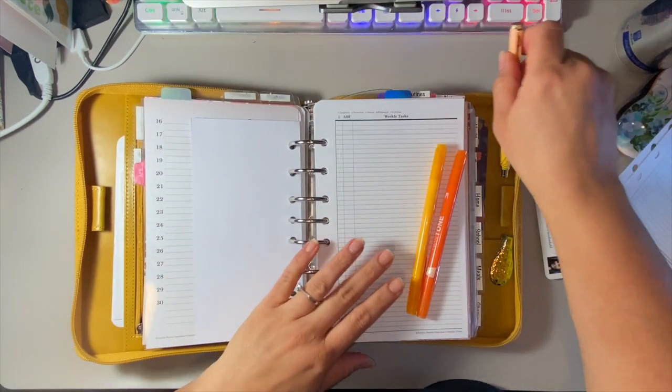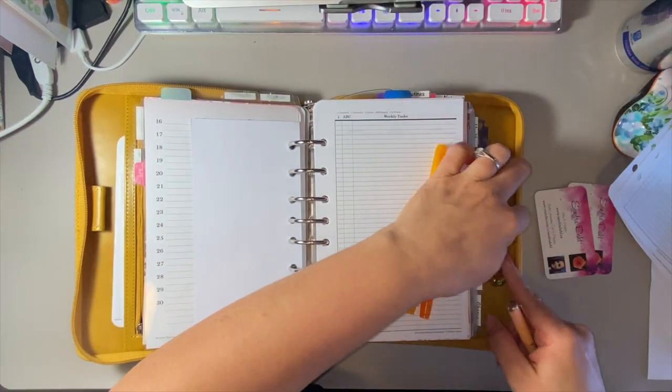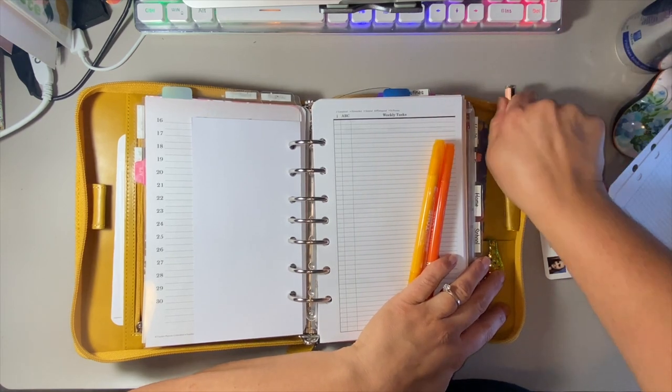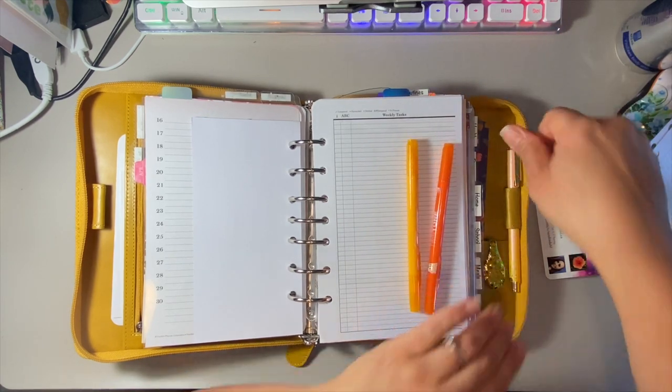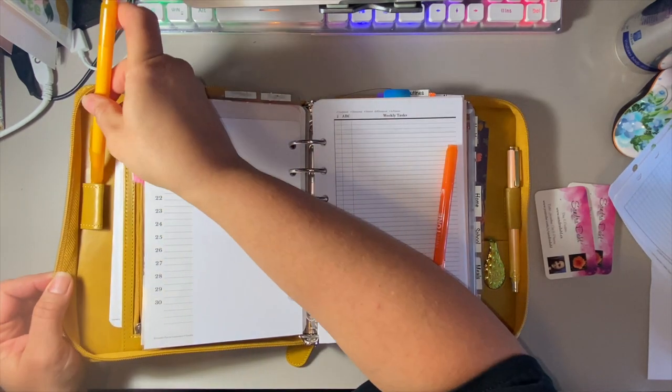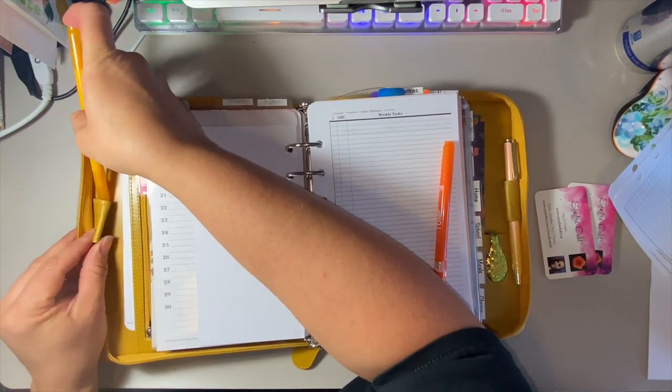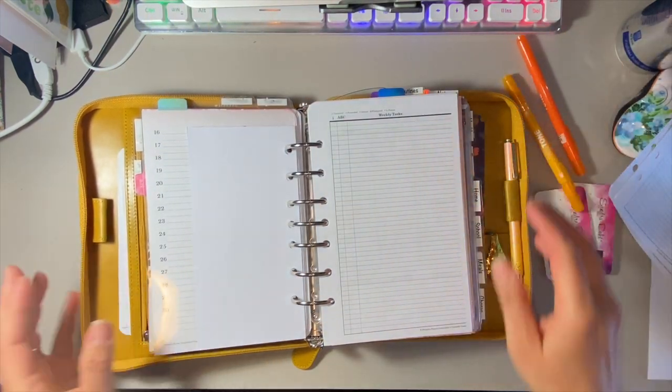And of course we do have two pen slots. This Ollie clip is probably in the wrong spot. So I usually keep my pen on the right side and then I'll keep this marker on the left side. And I don't know if I'll keep the orange one too, maybe just the yellow one for now. So let's quickly fill this out. I'll show you how I use it.